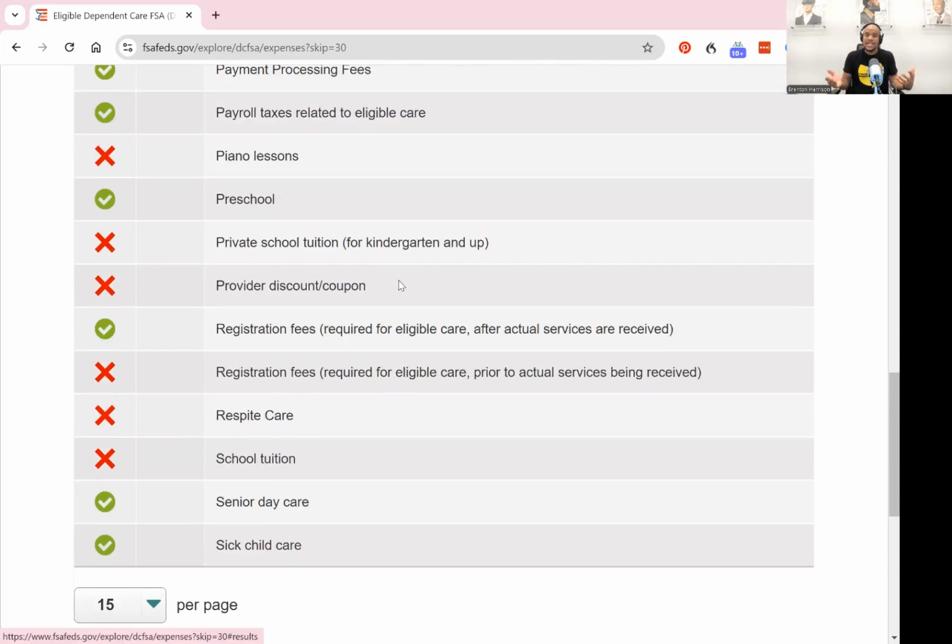And the big one that I come across, especially for kids of a certain age, is summer camps. If your child goes to a summer day camp, as long as it is not a sleepover camp, you can pay for that camp with the dollars you've set aside in your dependent care FSA.